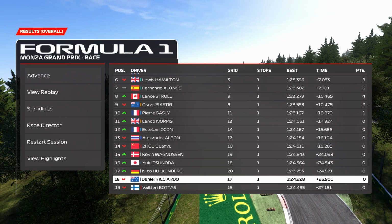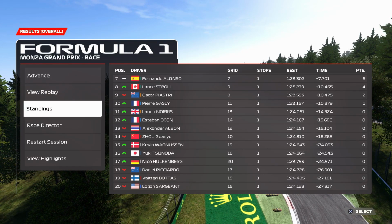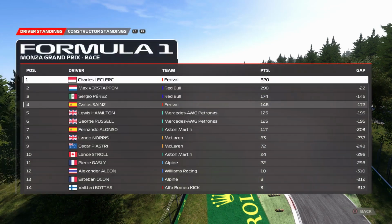Incredible stuff. It's time to check out the constructors' standings. No change in the top spot then, but with today's points, their hold on that lead is getting weaker.